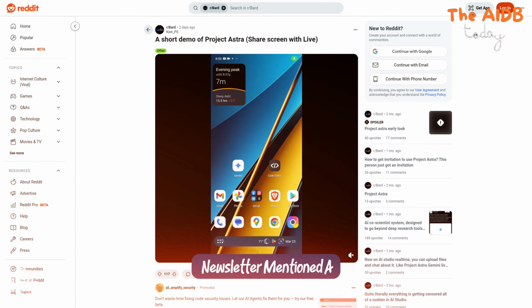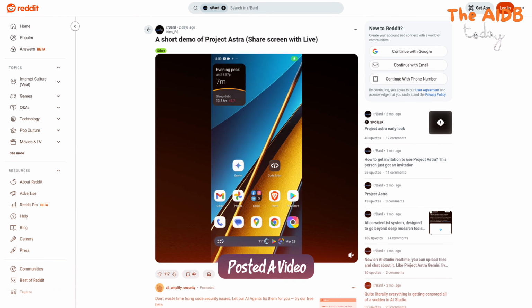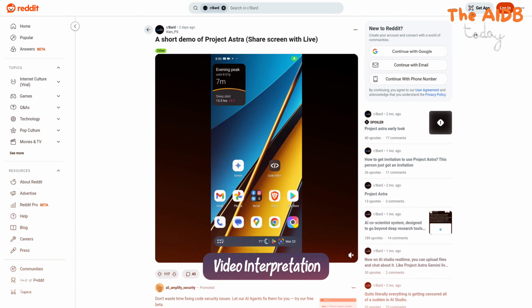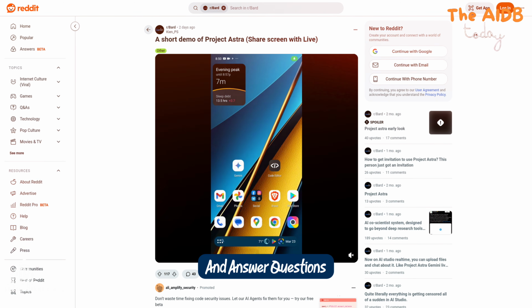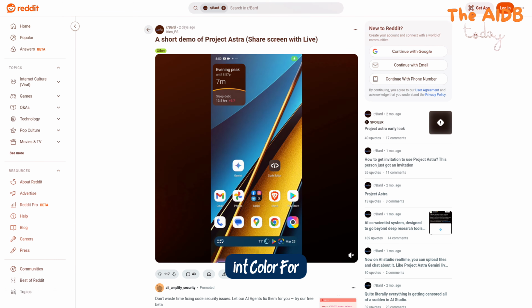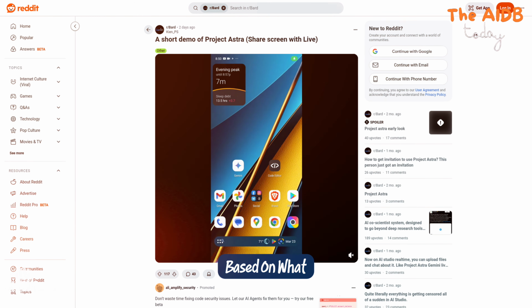Wow. And the newsletter mentioned a Reddit user who already has access to this. Yeah, apparently they posted a video showing it off. Pretty cool stuff. And the second feature is live video interpretation. So Gemini can actually look at the real world through your phone's camera and answer questions about what it sees. Right, like the example they gave was someone using it to choose a paint color for pottery. So it can help you make decisions in real time based on what it sees.